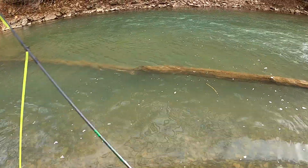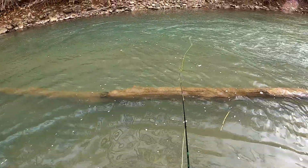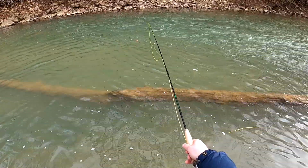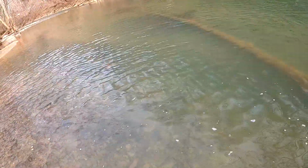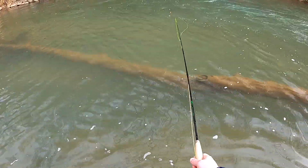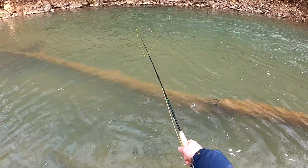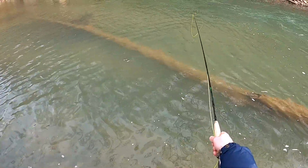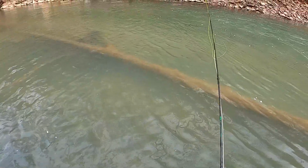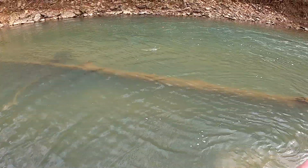This is a good looking spot. Get it kind of out there right on the edge of that main channel. A big log right here in front of me. Seems like it'd be harboring some fish there. That's the bass fisher in me coming out. What a good bite. There's one. Oh yeah, that's a good fish.